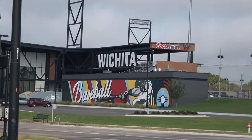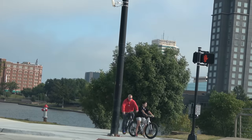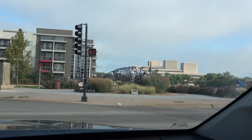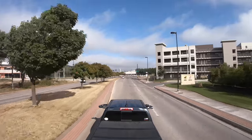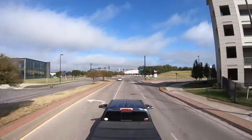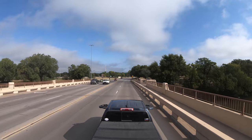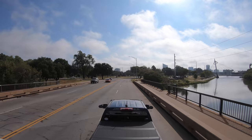Let's explore Wichita a little bit, the largest city in Kansas. I mean, Kansas City might be bigger, but it is mostly Missouri. And let me tell you, Wichita seems like a pretty cool town. There's this famous statue called the Keeper of the Plains, so we're gonna try and see it if we can find parking with the trailer in tow. It looks like this might be it.